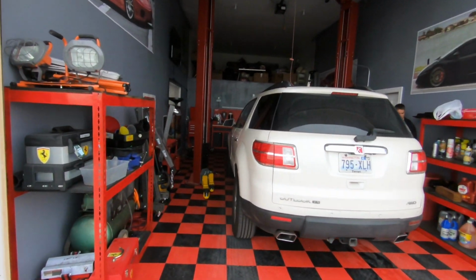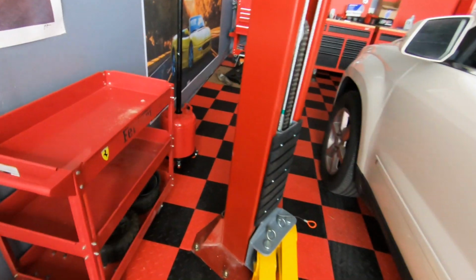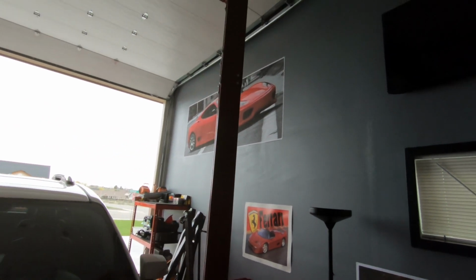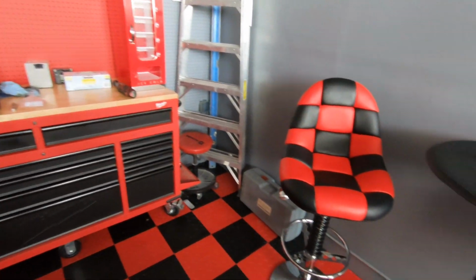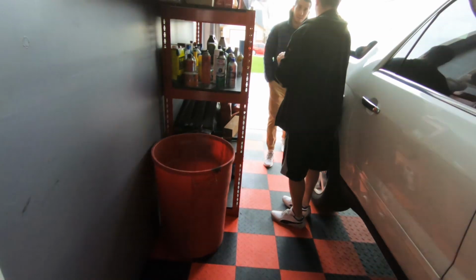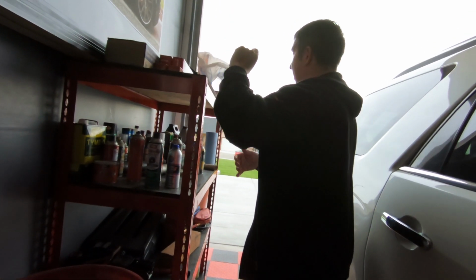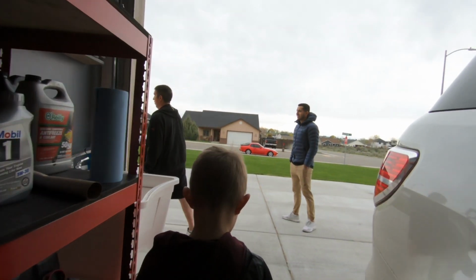Alright, so this is his little mechanics shop here with the lift. Yeah, some posters of his cars up here. Some nice toolboxes. So this is his other shop, separate from the one we just looked at. And I've got a kitchen, 2 bathrooms, and bedroom, and an upstairs. Right here. Wow, like a living space above.